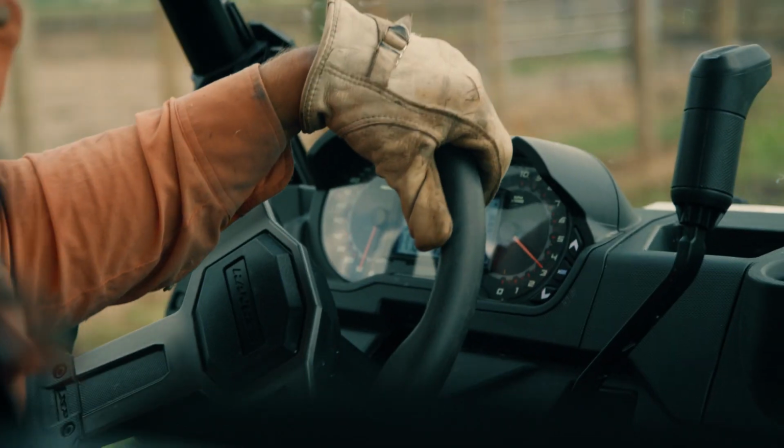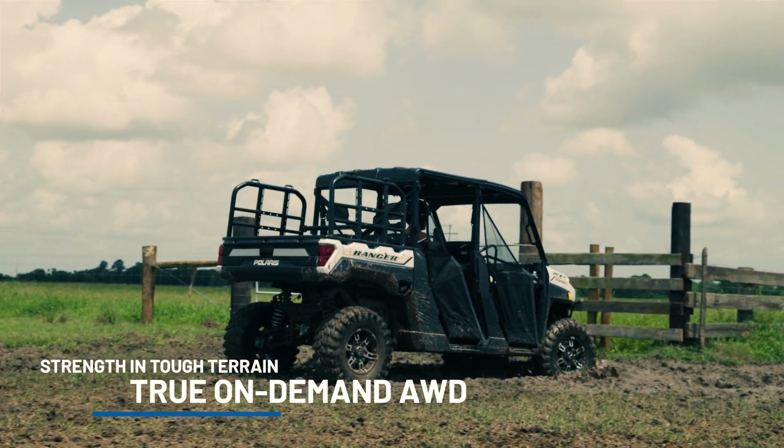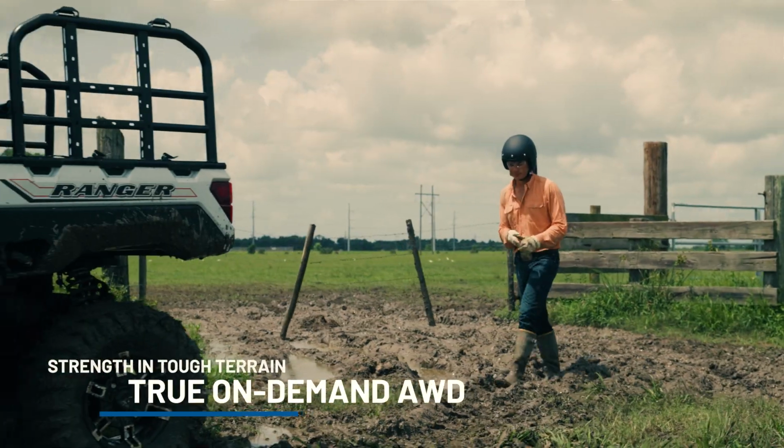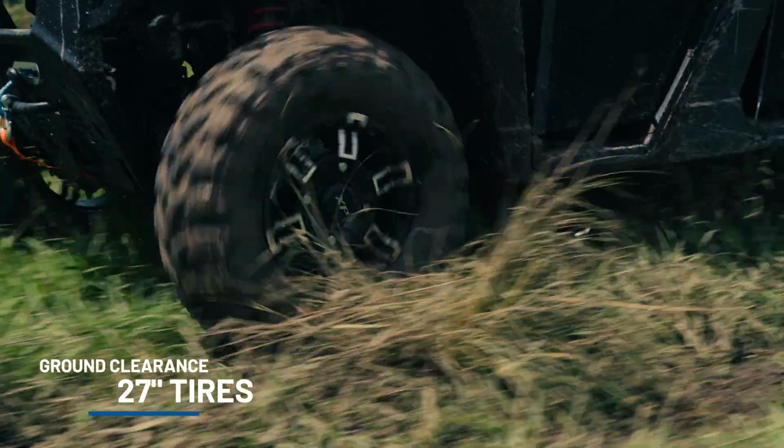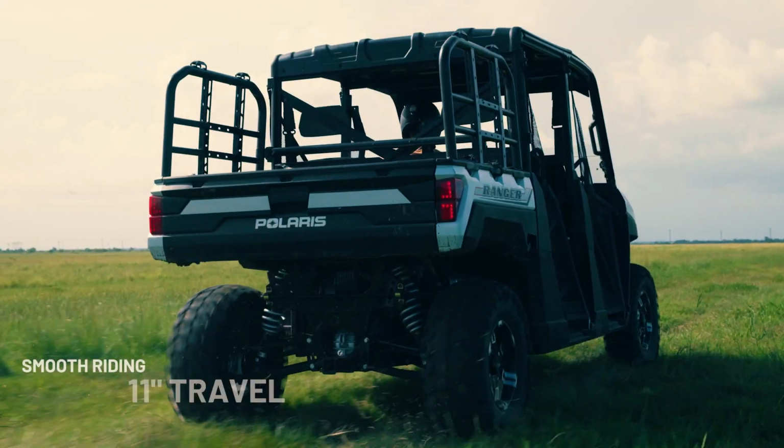This is a tough place to work in, and the conditions aren't really ever that great. It's pretty dang boggy. A truck wouldn't do much right now. You just make a bigger mess, when the Polaris hardly makes any ruts, and it's always smooth.